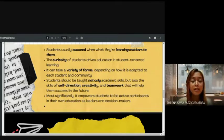Because it is not only the student, it is always the students with one another. You can't succeed if you are just yourself. It's always the creativity and the teamwork you have with your classmates and the community.